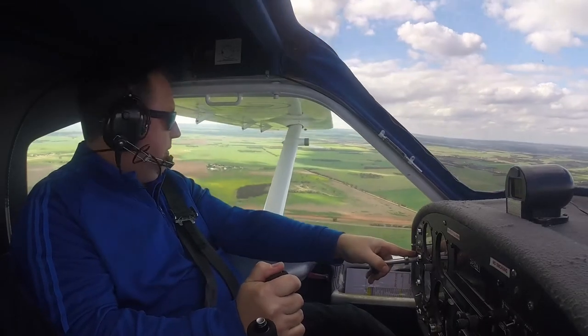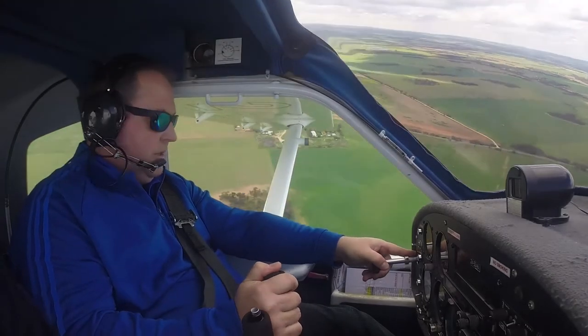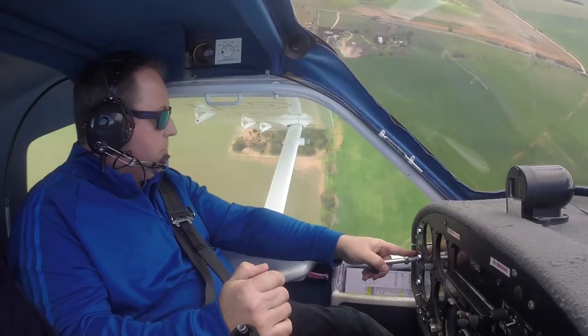Traffic Murray Bridge, Jabiru 5246, turning downwind, runway 19 at Traffic Murray Bridge.